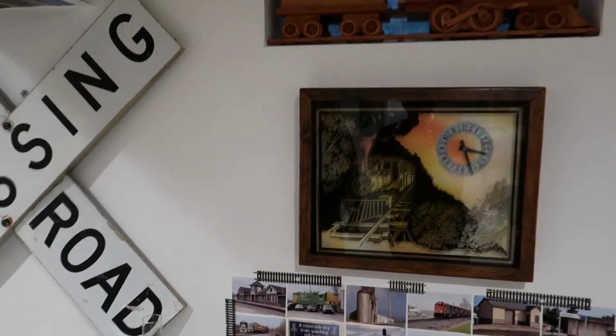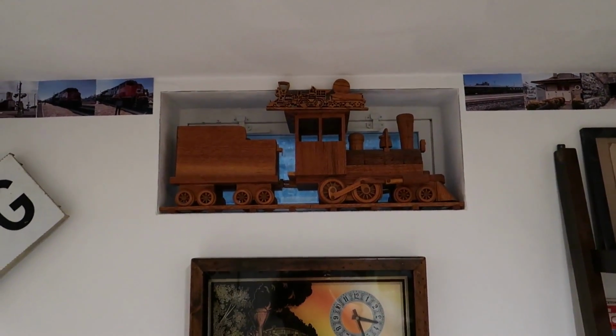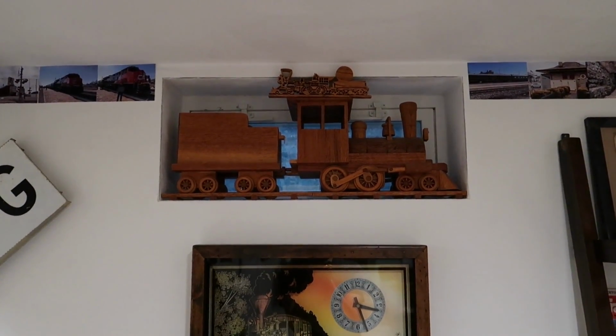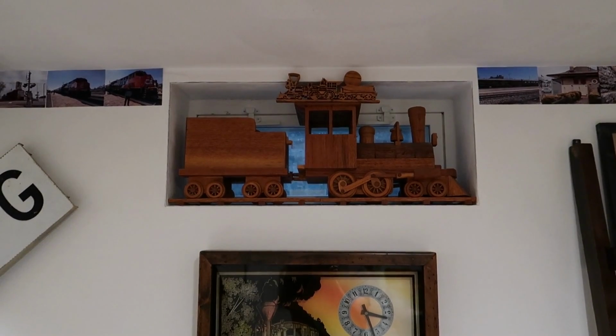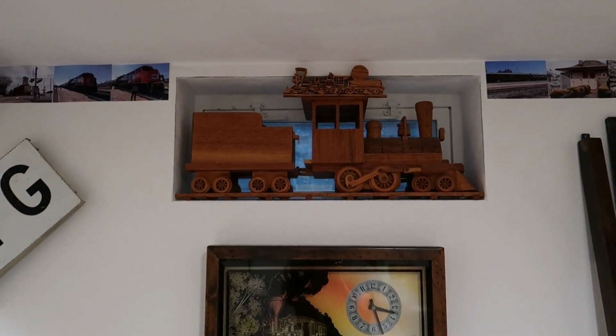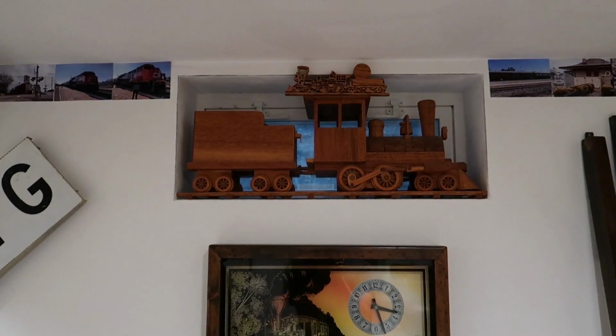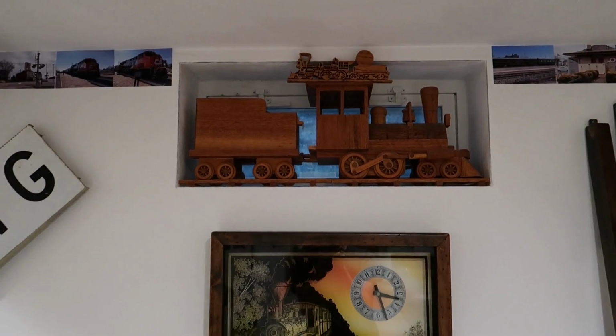And then up here you have some. That's neat. You have a wood thing up here. This was given to you when you were younger by someone, right? It wasn't given to me really. It was actually my grandmother gave it to me when she died. My grandmother's neighbor did handcrafting of wood items, and he made them a few other things too, but that was one of them.